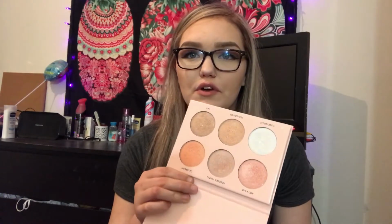I've dug into this pretty well. You could see it's very reflective and you barely need anything on your brush to get it to be blinding. Today what I did is I mixed Forever Young, I believe, and then Forever Lit. So I just mixed those two, and those two have been my most used. But yeah, this has been the only highlighting palette that has managed to stay on my face and look blinding all day. Even with setting powders or setting sprays, this is the only one that's managed to last, and this is my baby.